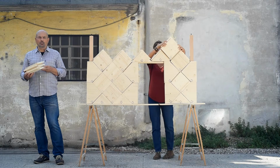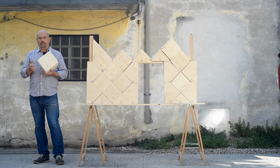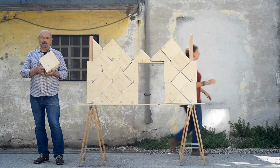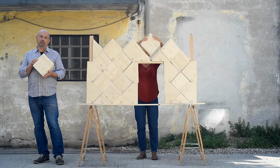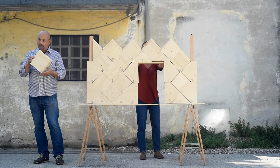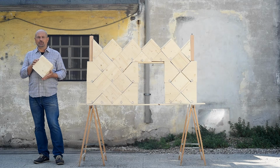Any piece has only one correct position, and on any brick there is a G, which is a trademark. It shows the only way in which the operator can place the bricks, and from their correct placement, bricks can slide all aligned, but they cannot be misplaced.